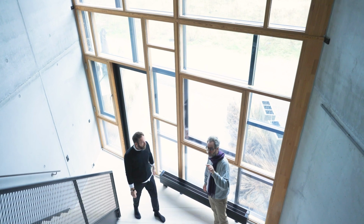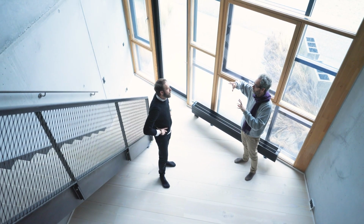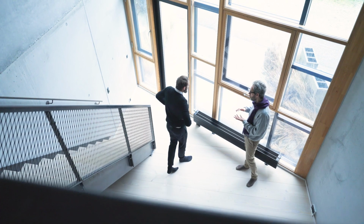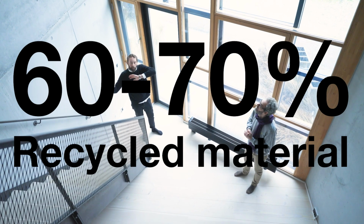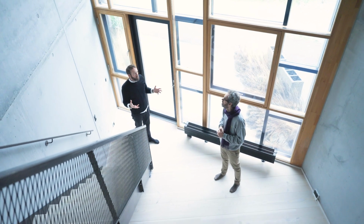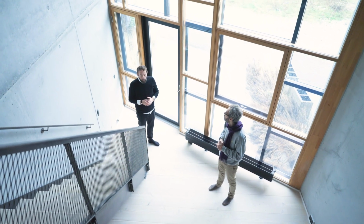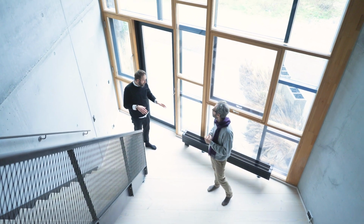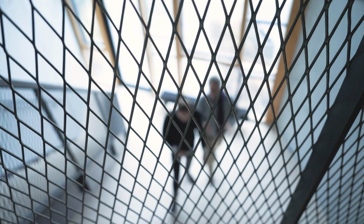And that's exactly why we can move on, because the numbers vary, but it's between 60 and 70% recycling material. If you look at the whole, there's almost 4,000 square meters, and I think almost 70% of all our material is waste. And then we have insulation and also installations and these that are not recycled. Come down, and then we can take a look at some of the main body of what is recycled, and actually something that is super crazy, right?